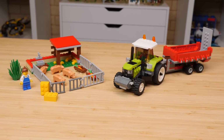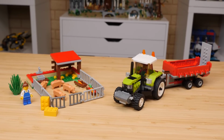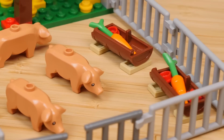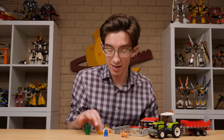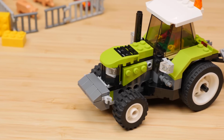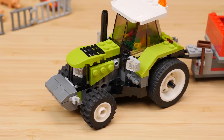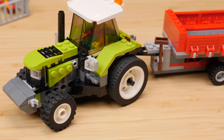We've got the entire pig farm here with the fenced-in area, and also some veggies for them to eat, which cleverly made use of the tops of treasure chests to create a little trough. There's one of the classic LEGO bush elements, some hay bales simply represented by 2x3 bricks, and then there's this beautiful tractor, and this has always stood out to me. The shaping seems so advanced for something that was intended for like 6-year-olds, and I love the lime green color scheme on the tractor too.